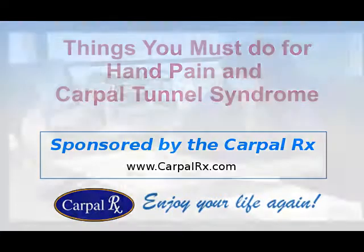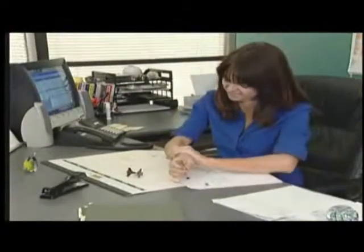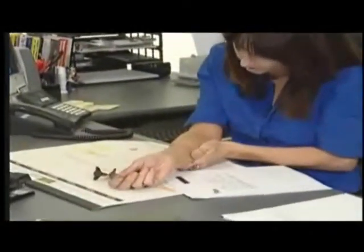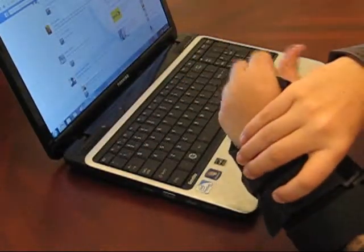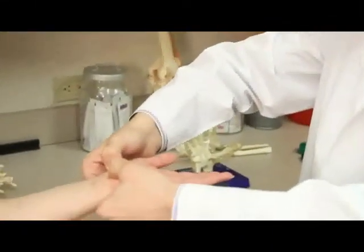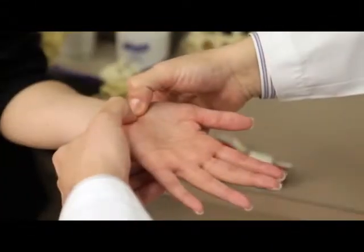If you have hand pain, especially from carpal tunnel syndrome, then you know what the symptoms are. Your hand hurts, your fingers are tingling, they may be numb. It's very difficult to do any work like typing or using your hands for your everyday chores. And maybe your numbness and tingling is waking you up at night. You've probably also visited your doctor who confirmed your diagnosis of carpal tunnel syndrome.